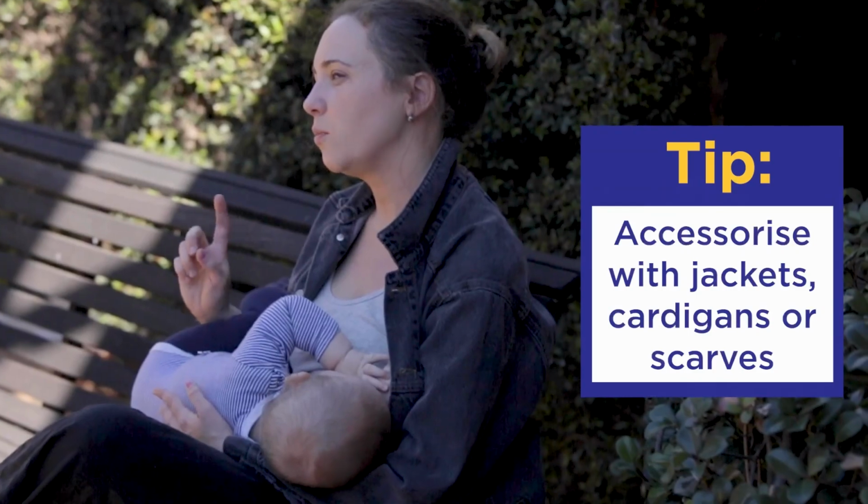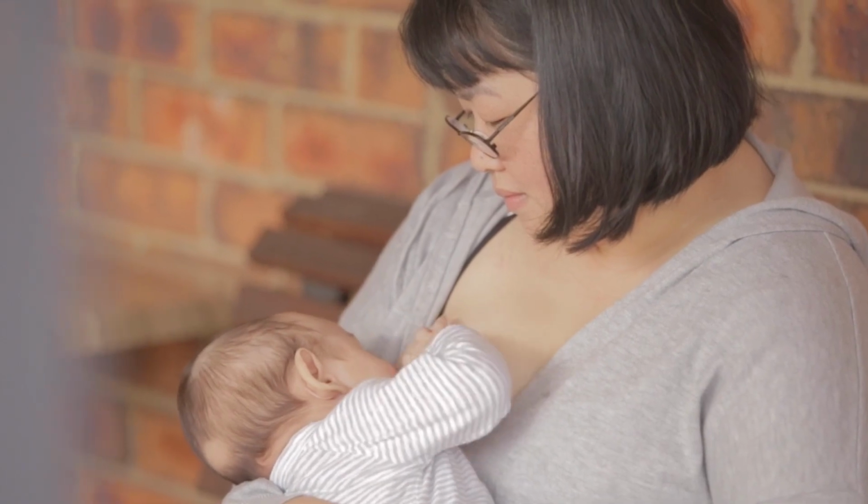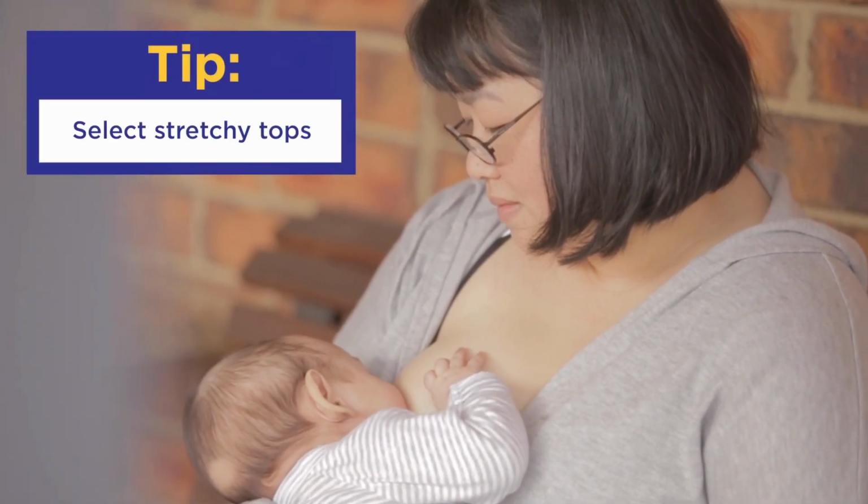Jackets and cardigans can add a bit more coverage and are really great in winter, but otherwise in summer a lightweight flowy scarf can be strategically draped for some added privacy. Wearing tops with stretchy necks like V-necks are also great if you're like me and prefer to pull down your top to feed. Or in summer it's quite easy to find singlet tops that are really stretchy.